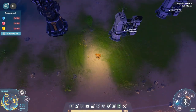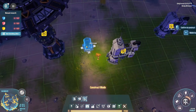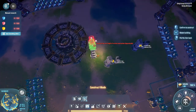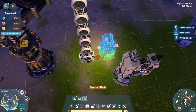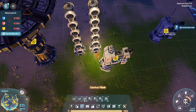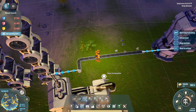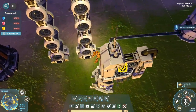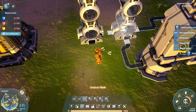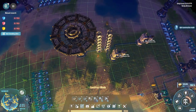Okay, let's move on. I got all the stuff that we need, I think. So we want some storage and I want to store up crude oil right here. As high as I can. And I'll do two of them. So, you come out here. Ah, crap, I forgot to get built. You come in there. Okay.